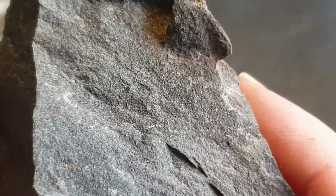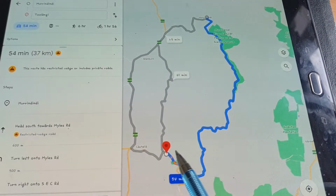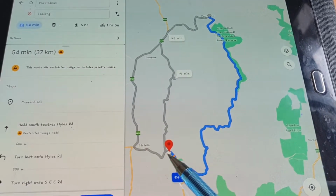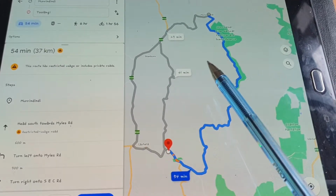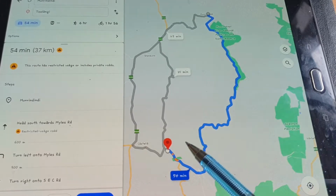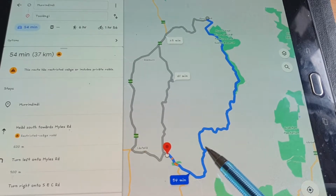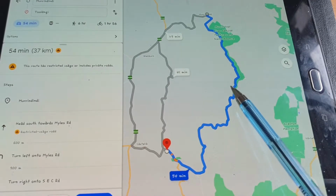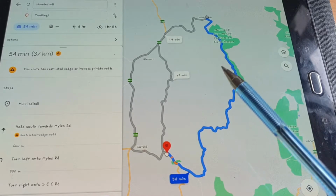Anyway, let's have a look at the map and see where I went to find these rocks. So this is pretty much the way I went. So here we have Toolangi. So Toolangi down here, Murrundindi is up the top. And generally you have to turn off around here off the main road, and sooner or later you get onto a gravel road. It's roughly about here. All of this is gravel up until roughly about there, then it goes into the main road.